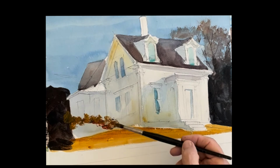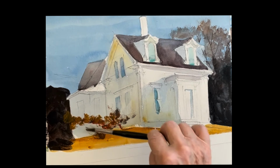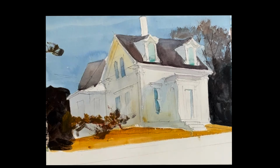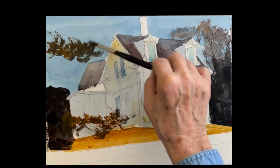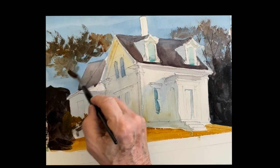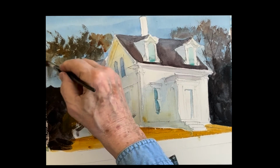There's a bush that comes around the side of the house here. Again, using the side dry brush, really dry brush, developing the bushes. Same on the trees in the back there. I'm kind of rushing through it here, but you can take your time and really master this skill of using a dry brush to develop trees and bushes, and it's a skill you will have your whole life as an artist, because you just can't get away from doing trees if you're doing landscapes. All right, very dry brush.